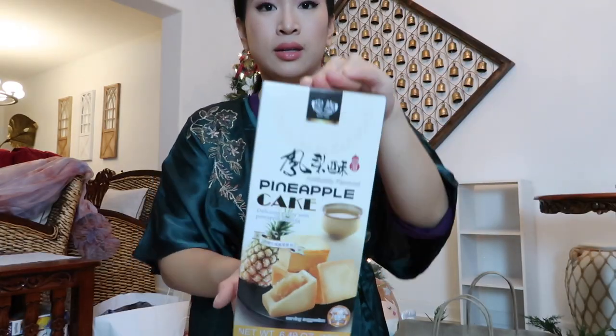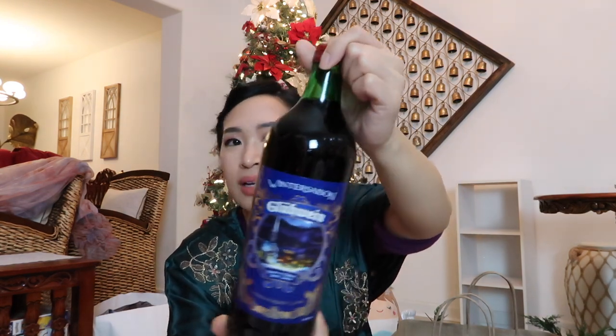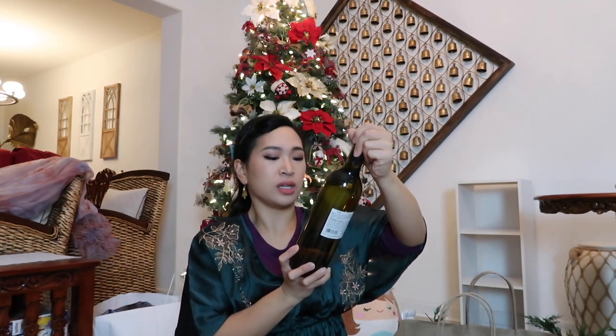Pineapple cake. My sister and I love these. They're very filling. So I stocked up on this. Glühwein. I don't know if I'm saying it right or wrong. Glühwein. You want this? Ooh! We have Hana flavored sake. It's Fuji apple.